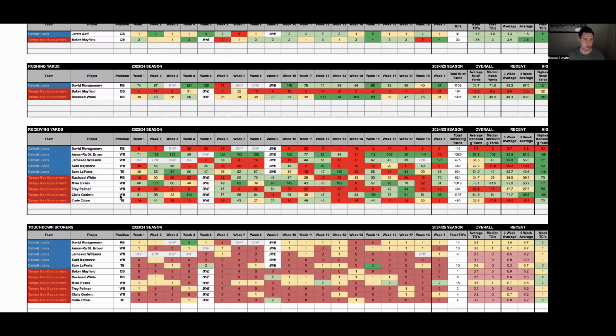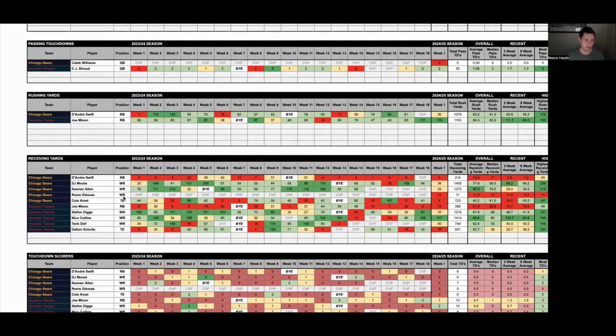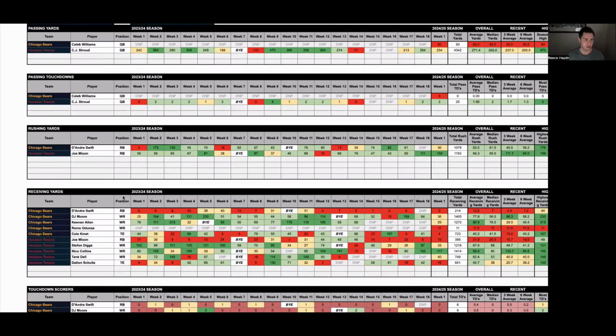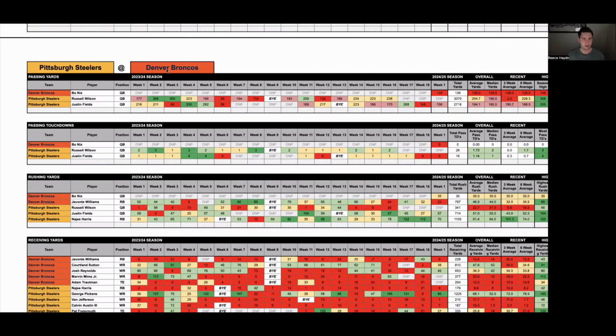So as I mentioned with the Pittsburgh Broncos game, which is just one that caught my eye as I was going through and doing this, and I'm just showing you this so you guys can see how easy it is. For the Steelers, what we want to do is look at who's playing running back for them. So we come down to rushing yards. The running back, Najee Harris for the Pittsburgh Steelers.